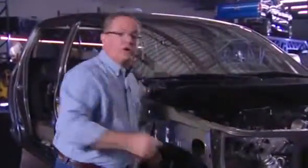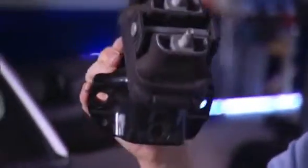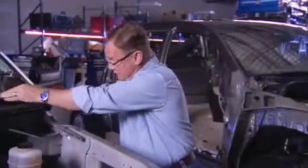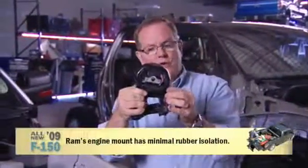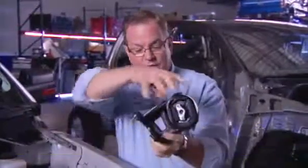Now, that said, we started paying more attention to the other players. We pulled out the Chevrolet mount, and though it isn't nearly as weak, it is a very old design. It does a fair job of noise isolation, fair, but in long-term durability, that's not the key player. We then, of course, wanted to go to the all-new Dodge, and frankly, we were a lot happier with what we saw. A monstrous casting, albeit with a very small rubber isolation.